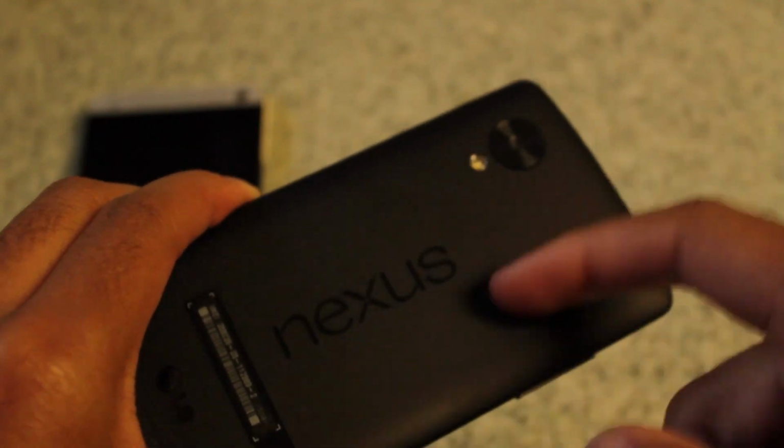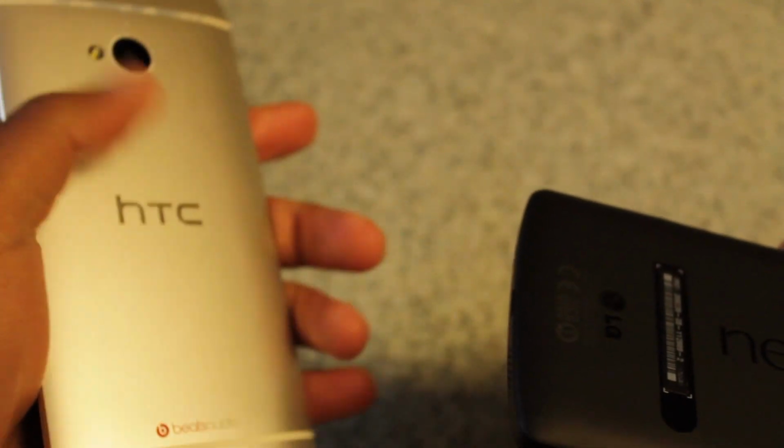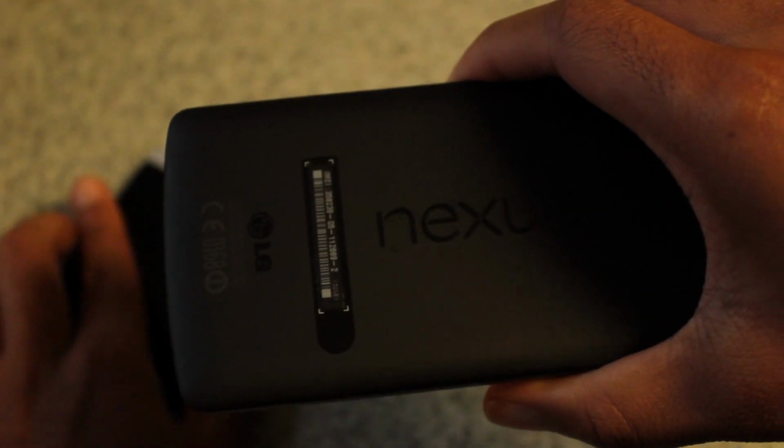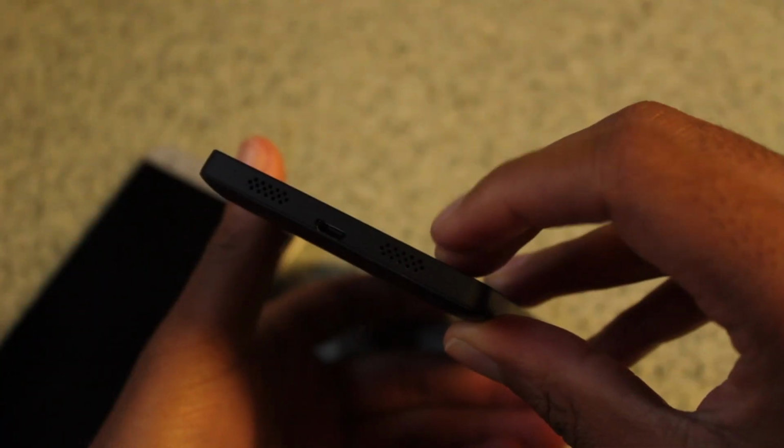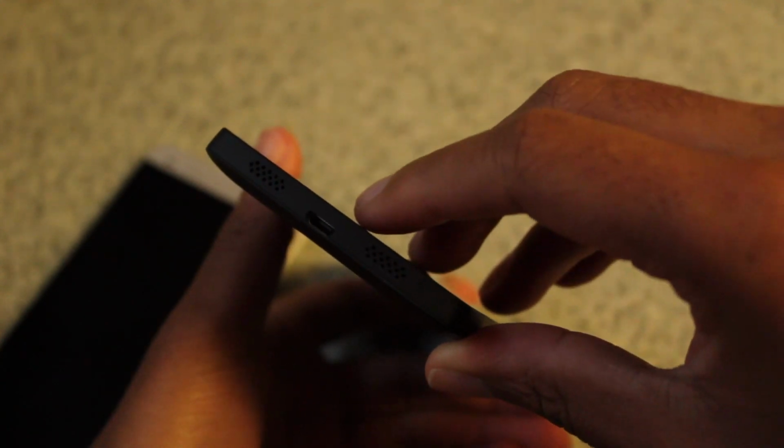It doesn't necessarily scratch easily. I know someone was asking that in my previous unboxing videos. It doesn't scratch easily unless you really try to scratch it, but it has a nice soft touch back. It's very grippy, which I do like, unlike the HTC One, which can easily slip out of your hand. This is very grippy, it's easy to grip onto. On the bottom, you do have speaker grills. Now don't be fooled, these are not stereo speakers. It's really one speaker and just two grills, and I'll explain more on that a little later.